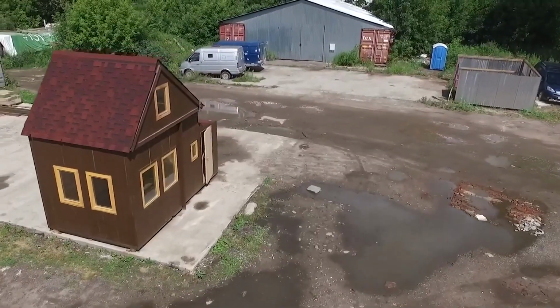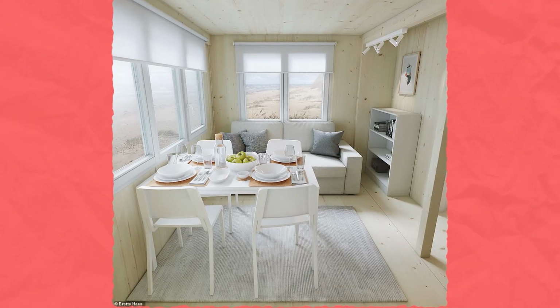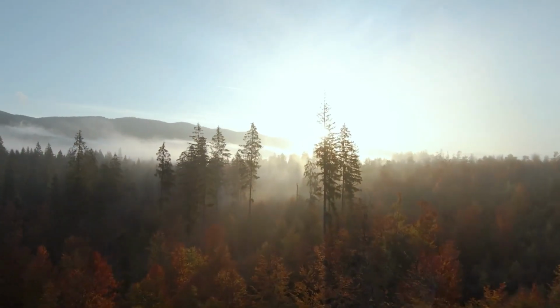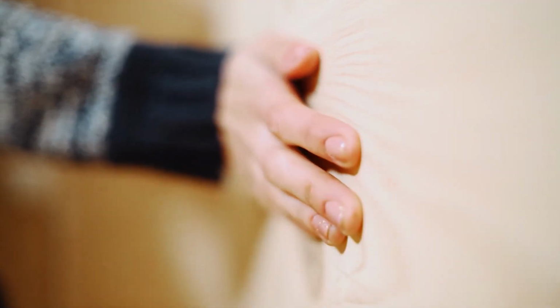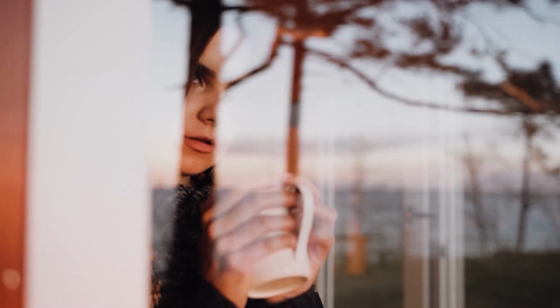It comes in different models and sizes, from 18 to 108 square meters, and you could get as much as a living space, kitchen, and an upstairs bedroom. You can also get on and off-grid options too. Klein House tiny homes start at around $22,000, but you could spend up to $61,216 for one, depending on the specifications.